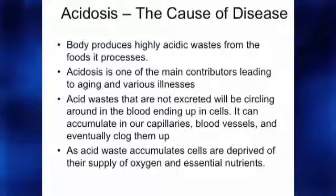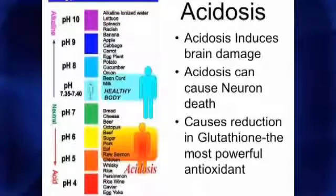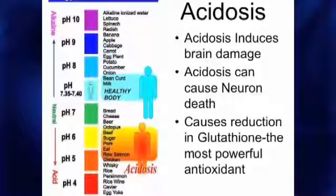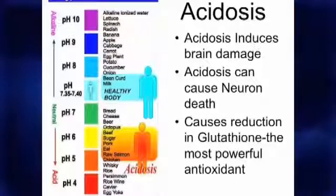It can accumulate in your arteries, blood vessels, clog them up. You can get stones. You can get anything and everything from these acid wastes. And they accumulate in cells that are deprived of oxygen and nutrients. Look on the left-hand side and you'll see the things that cause acidosis in terms of food. Anything basically that is not a fruit or vegetable is an easy way to remember. They're acid forming. And how many people have an 80-20% diet? Folks, that's 80% foods that are fruits and vegetables and 20% that are grains and other foods.